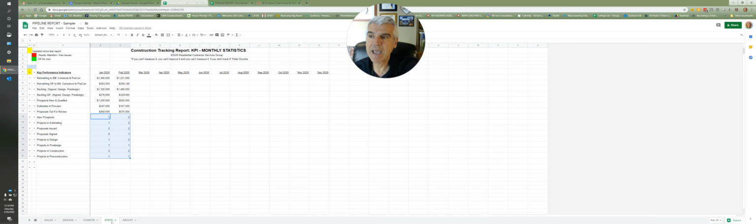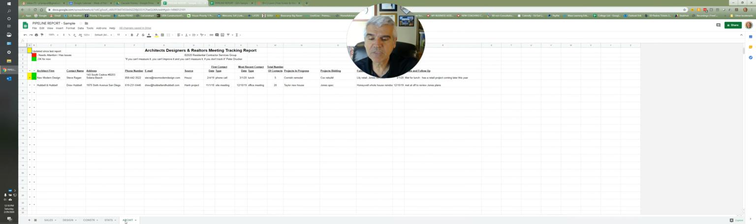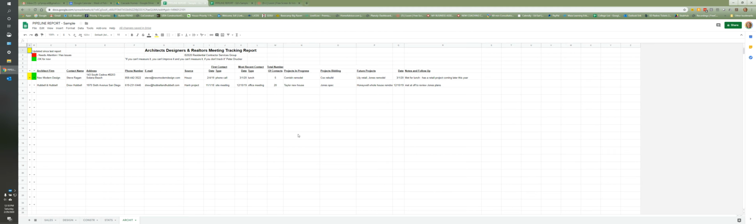The third thing that it tracks is cash flow. So here on our dashboard of KPIs, or key performance indicators, we're able to actually track the cash flow and the financial status of the business, as well as tracking the quantitative development of our sales and marketing efforts. And the fourth thing that it tracks is marketing. In this tab here, it allows us to track our relationships with our third-party partners: architects, designers, and realtors. So let me turn off this camera now. I'm going to give you a little bit more information on the sheets here.